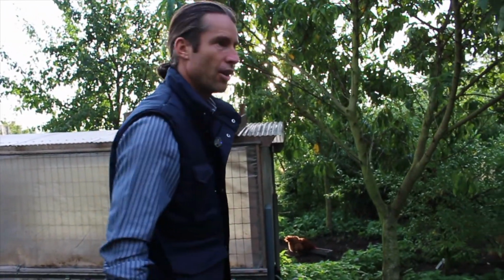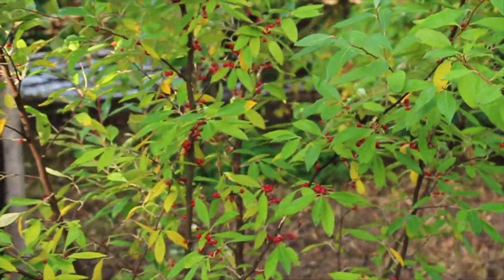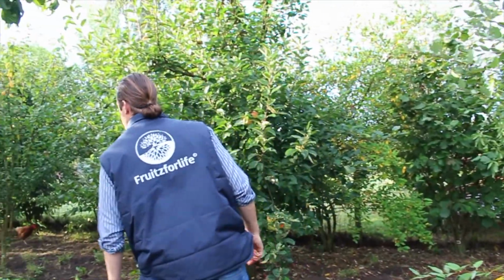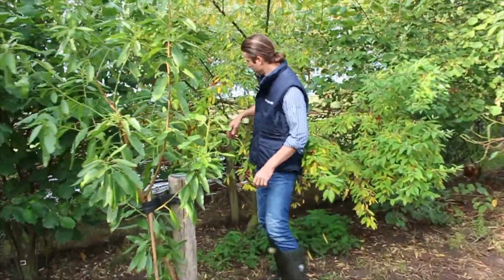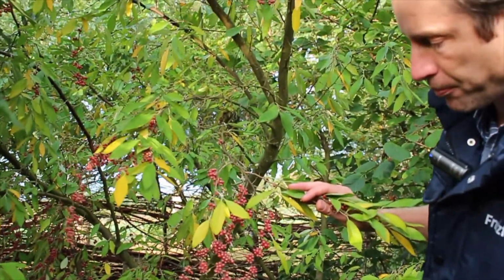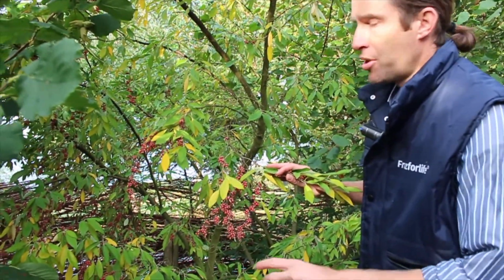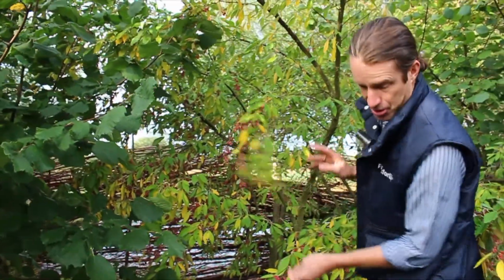So also what we have is a lot of autumn olive. Here's a small shrub in the chicken coop with some fruits. It was loaded before, but it's very popular among the birds. And here as well. This is a very different variety. It bears the fruit in clusters. And they're really tasty. And that's the reason why we put in the chickens here, because they eat all the fallen fruit, as you can probably see.